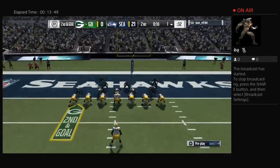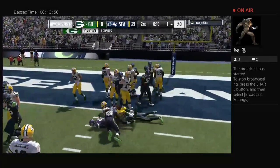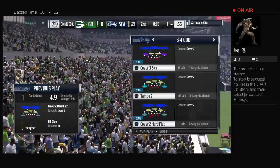And they're going to speed things up here. They'll try and run for it with Michael. And he's not going to push his way forward. He's going to be stopped at the 2-yard line. They'll lose a yard, and it brings up third.